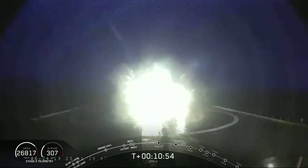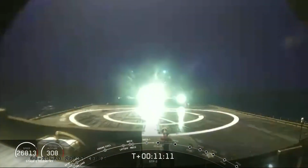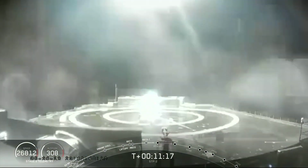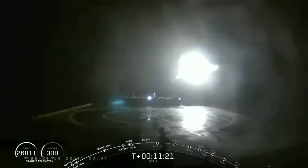If you're just now tuning in, we're just about 10 seconds away from that center core landing burn beginning. Stage 1 landing burn has started. And we have confirmation that the center core landing burn has begun. You can see that coming down on Of Course I Still Love You. Center core landing legs are deployed. Got a pretty good view.